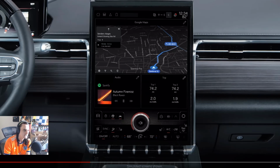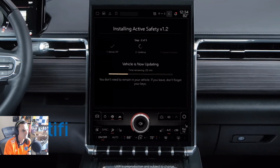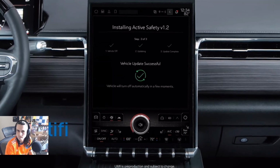I know on the top trims of the Lightning you can put little customizable cards at the bottom for activities, but it doesn't really get into how many multitasking things you can see at once. So this does look like a cool feature for sure. And with GM's Ultifi vehicle software platform, new features, apps, and experiences can be downloaded over the air to truly make the truck your own.